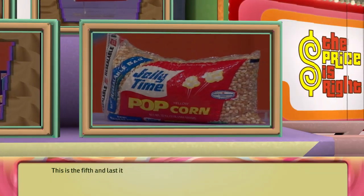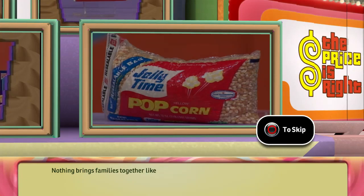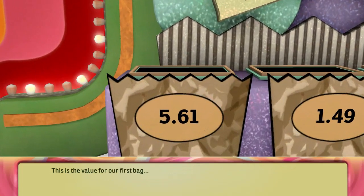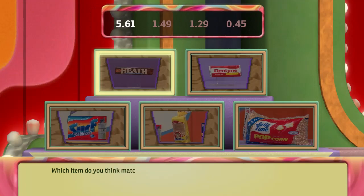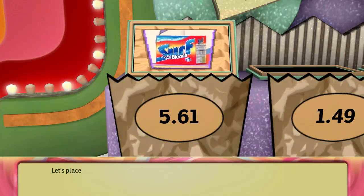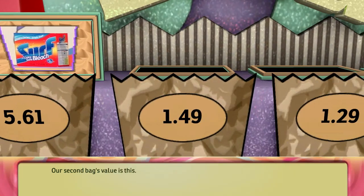This is the fifth and last item you'll bid on. Nothing brings families together like the great taste of Jolly Time popcorn. And Jolly Time's resealable bag keeps every kernel fresh to the last drop. This is the value for our first bag. Which item do you think matches that value? Let's place it here. Our second bag's value is this.